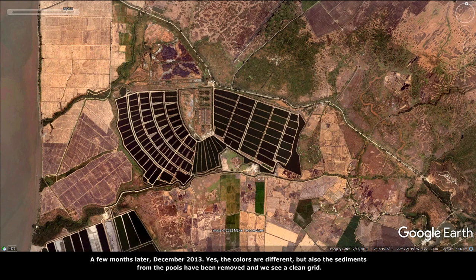A few months later, December 2013. Yes, the colors are different, but also the sediments from the pools have been removed and we see a clean grid.